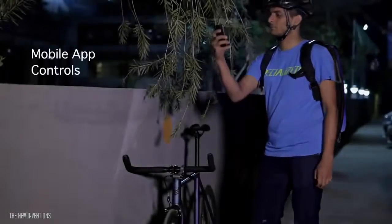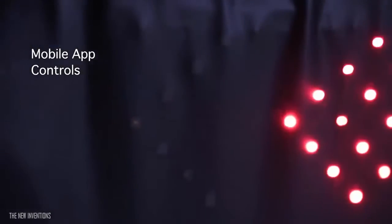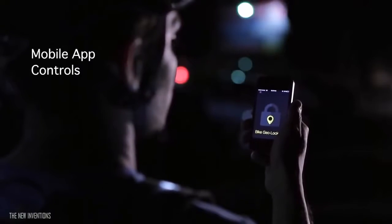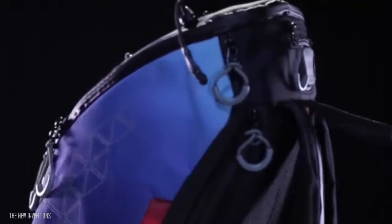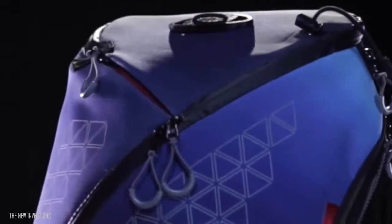Our mobile app allows you to configure your bag's light settings to match brightness and safety regulations around the globe. You can also set up a theft alarm with a geo-lock system on the app. That's not all. Aster is also the ultimate commute backpack, and here's why.